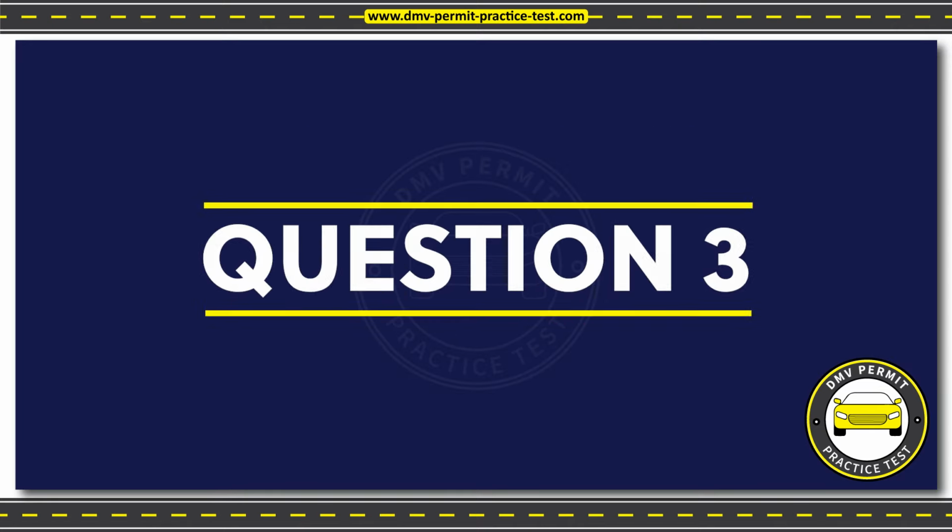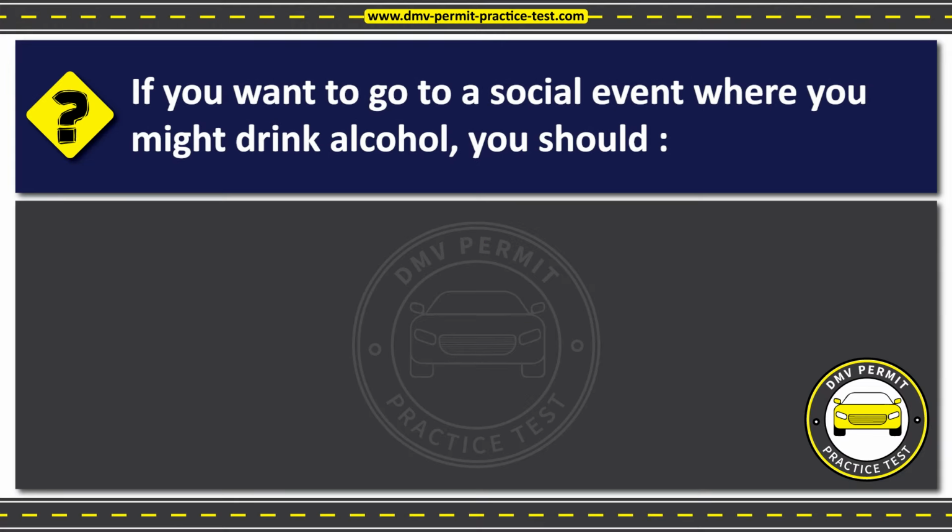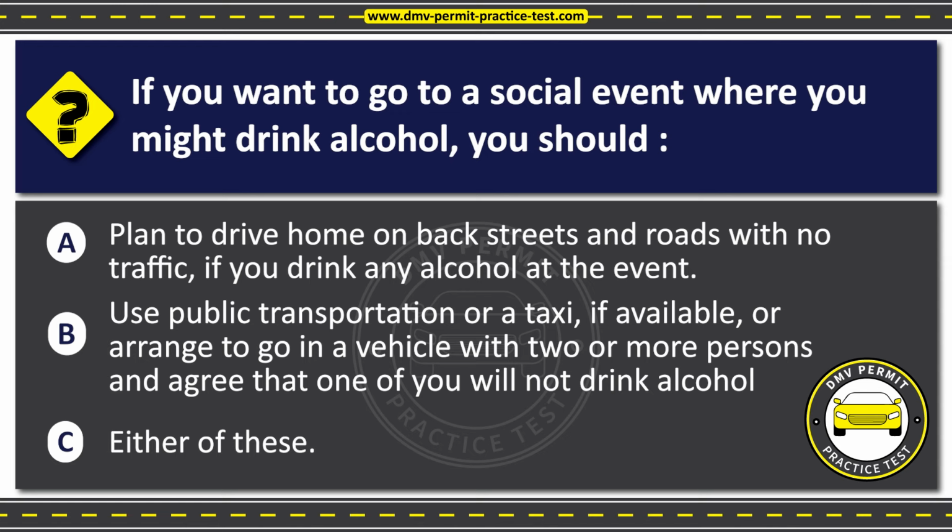Question 3. If you want to go to a social event where you might drink alcohol, you should. Option A, plan to drive home on back streets and roads with no traffic if you drink any alcohol at the event. Option B, use public transportation or a taxi, if available, or arrange to go in a vehicle with 2 or more persons and agree that one of you will not drink alcohol. Option C, either of these.